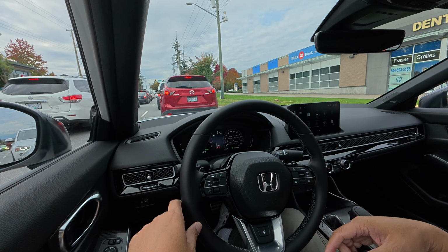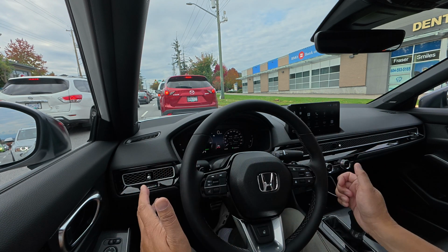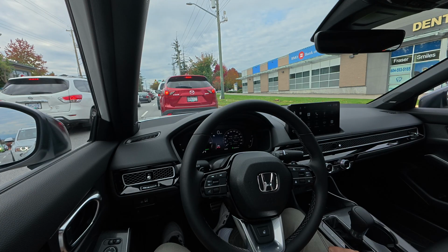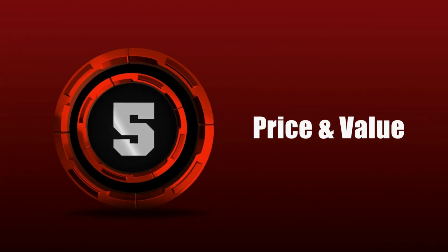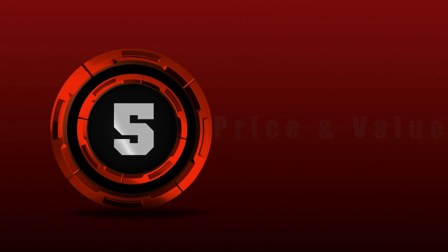The only thing I'm hearing are those pesky gasoline leaf blowers, what a pain in the ear those things are. Can't stand them. But anyways, it's ruining my nice, quiet experience of this Civic Hybrid. This is pretty good, really.